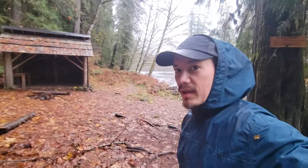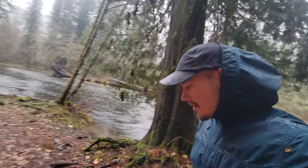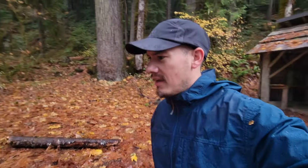And the cycle starts again, people. I just made it to the shed here in the woods. Same trail that I ran back on day one. Now it's day one again. It's a little bit more wet today, but no excuses. You can do it, people.